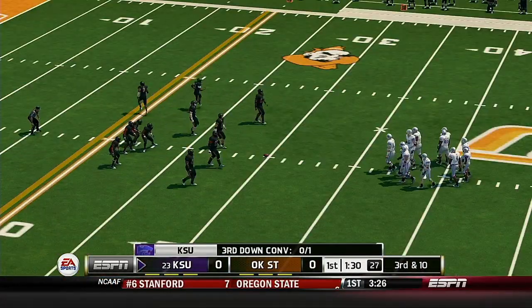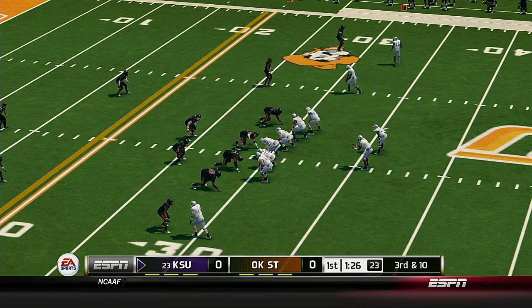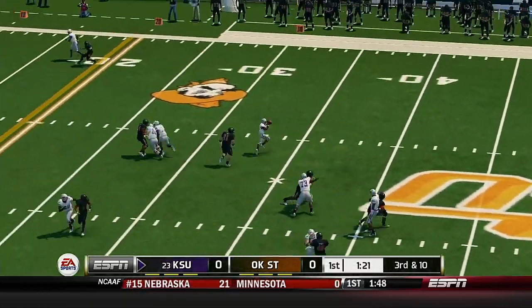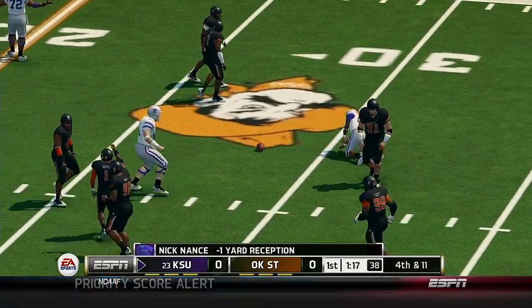And they need to get it down to the 20. Makes the catch, and the defense is all over him. They bring him down for a loss.